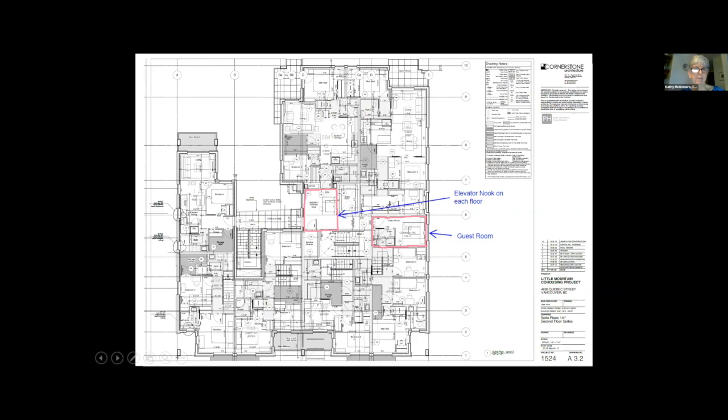And right outside the elevator on every floor is what they call the elevator nooks. And they've converted each elevator nook to a different use. So on one floor, it's the library. On one floor, it's a games room. On one floor, it's a fabric arts area. On another floor, it's a kids' homework area. So they're really having fun with those.